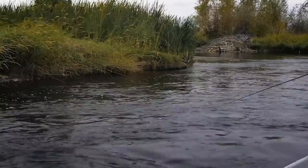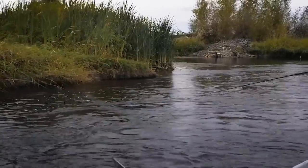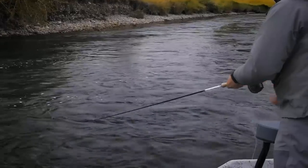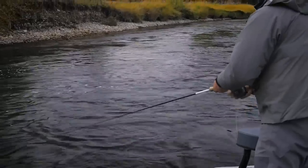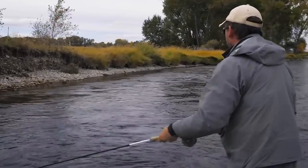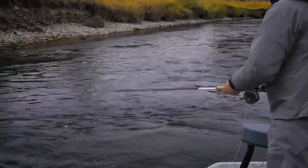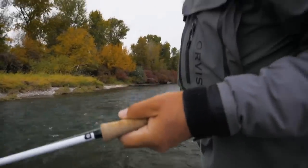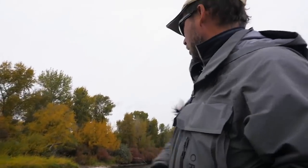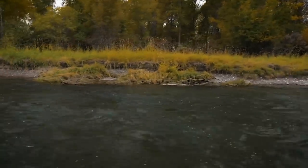And a lot of times they'll like that pause to come and get it, just like an injured fish, giving them a chance to catch up to it. And if you see one coming, don't change your strip, because whatever you were doing has got him interested or hungry, whatever it may be. Fish. Good fish. Nice, man. Right off that clump of grass right there.